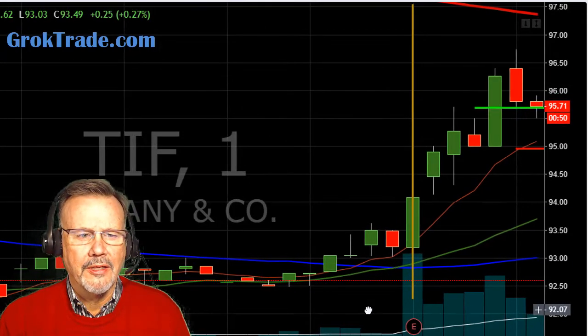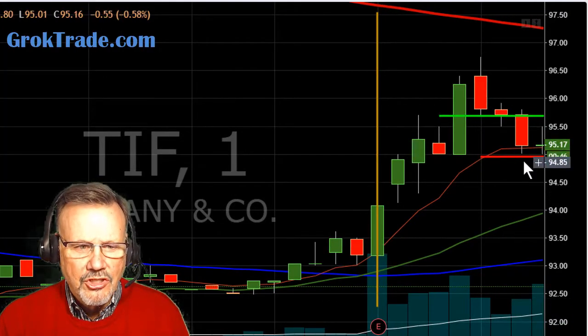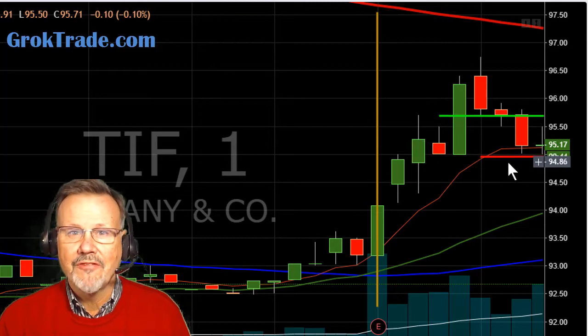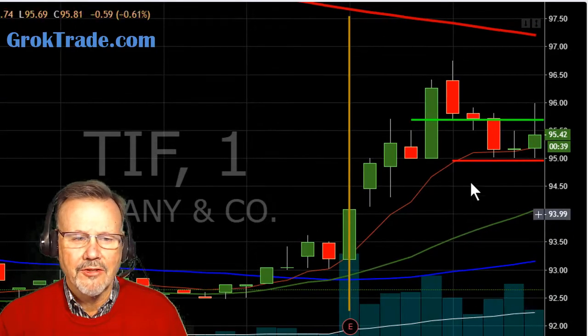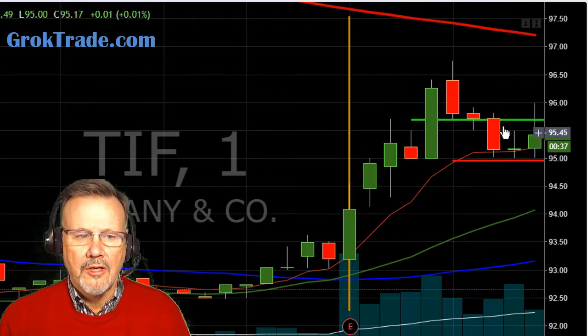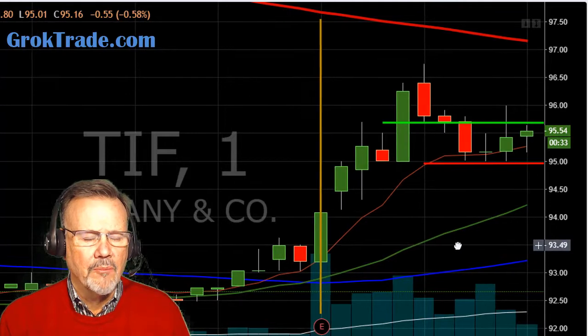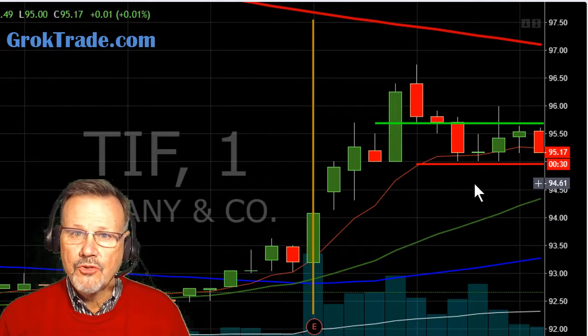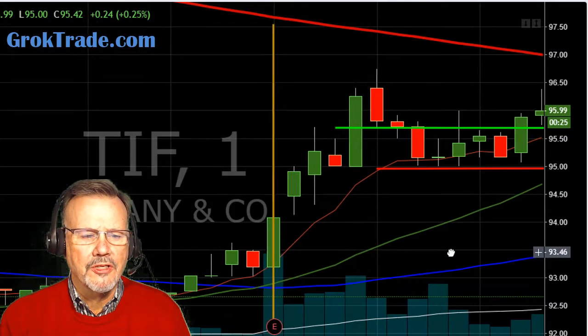And now pull back here. Pull back. Look at that. Just tagged the 95. I'm at 94.99 on my stop. Didn't break it yet. This red line represents where my stop was. The green line is where my entry is on this 1 minute candlestick chart. By the way, this is on my TradingView chart rather than on my Interactive Brokers chart. I'm just demonstrating this on today.